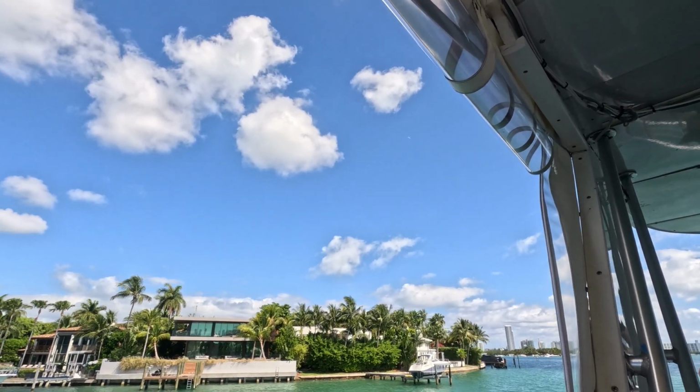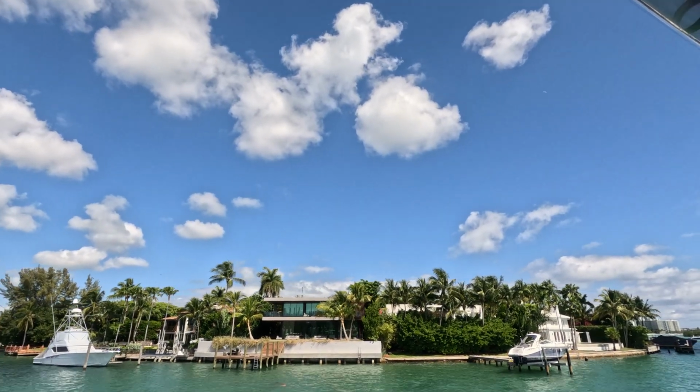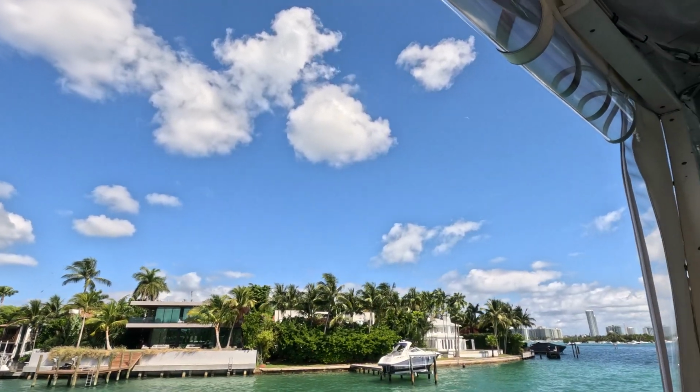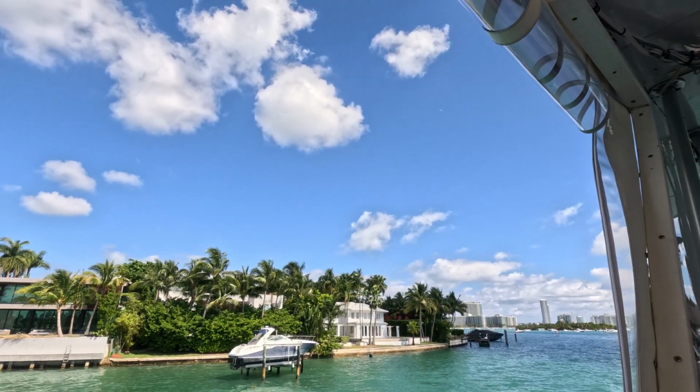Alright, everybody, coming up on the left hand side, you guys see that small boat lifted on the water. It's a white house covered by landscaping. Belongs to Mexican singer, they call her the Golden Girl, Paulina Rubio.